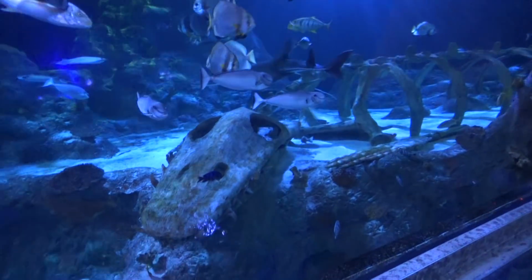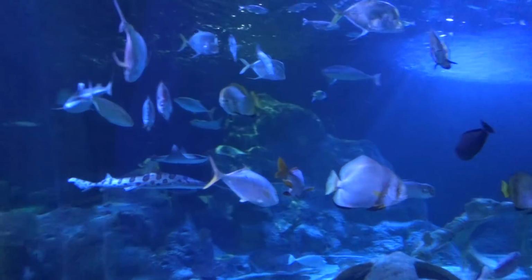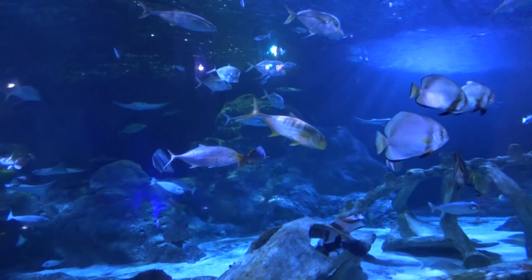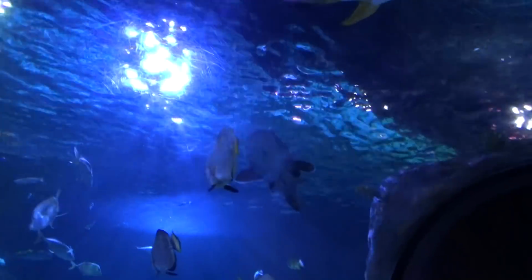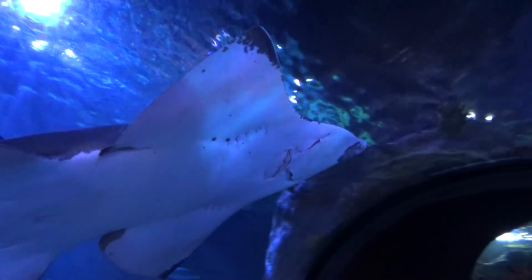Love the theming level too, with the big whale skeleton thing. And they make good use of your space, because you'll see this tunnel in a bunch of different ways. Like that odd looking shape up there. We'll get to that in a few minutes. But this is definitely a cool area, especially on a day like today when there's nobody here. I sat in here for probably 10 minutes just chilling out. So that's really neat. Got a big guy going right over us. Cool.